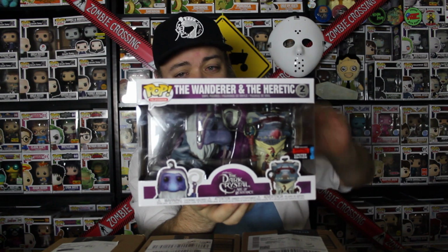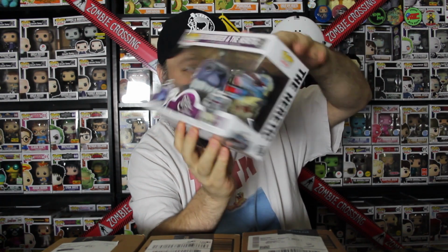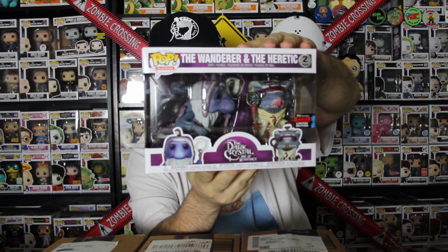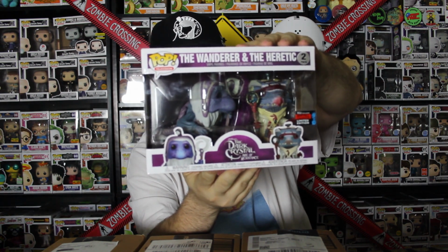I really wasn't going to buy any of the pops, and then they made these, and I thought, well, I really like those a lot. The Wanderer is a really cool pop. The Heretic is a very cool character. I'm probably going to end up having to buy the rest of these, because I do really like this show a lot. I'm a big fan of anything Jim Henson. Big, big fan of Jim Henson.